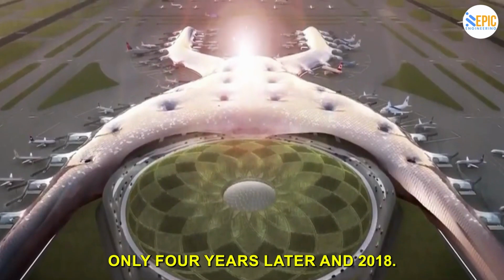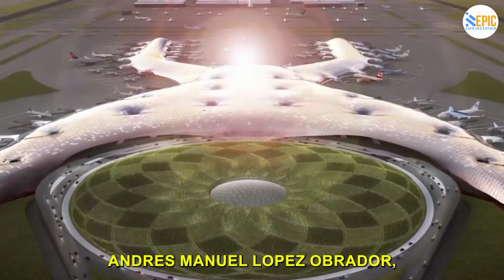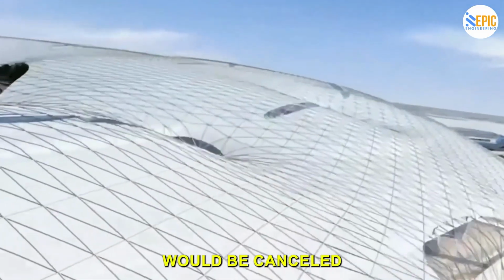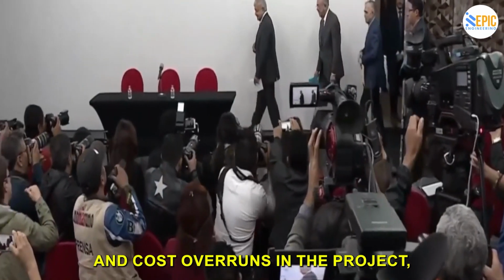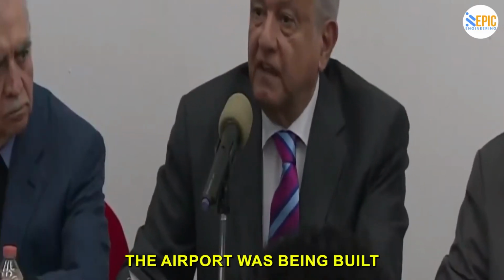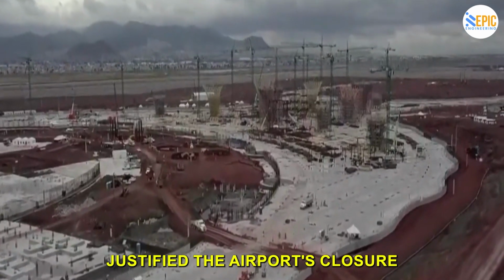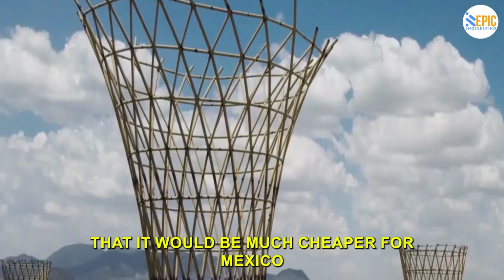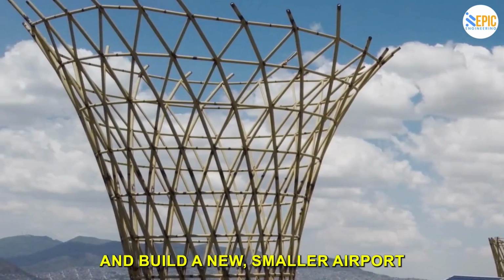Only 4 years later, in 2018, the new president, Andrés Manuel López Obrador, stated unequivocally during his campaign that the airport project would be cancelled. There were allegations of corruption and cost overruns in the project, according to him. But more importantly, the airport was being built on sinking land. All of this justified the airport's closure, and President López Obrador stated that it would be much cheaper for Mexico to close Texcoco Airport and build a new, smaller airport.